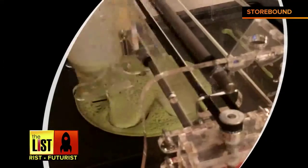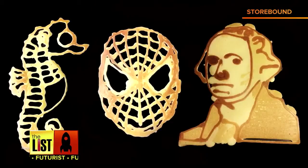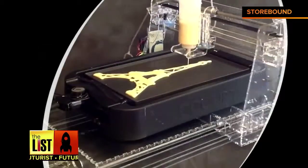It's already raised an astonishing $460,000 on Kickstarter, but it's still not too late to get one for yourself. Pledge $179 and you should receive your Pancake Bot this July.